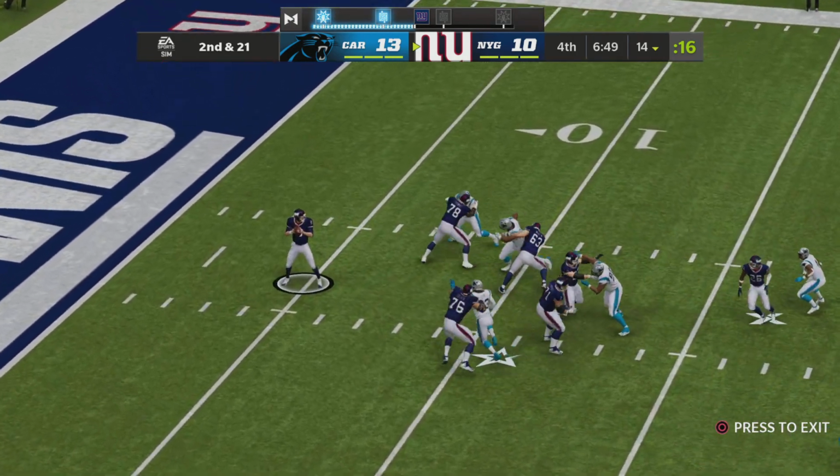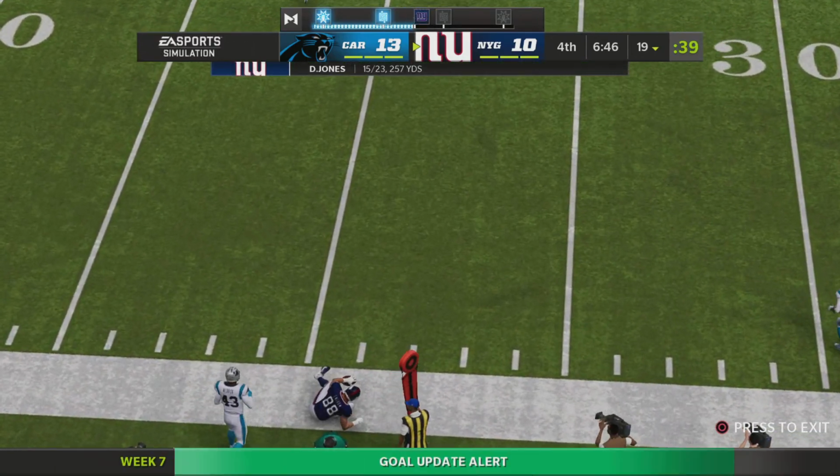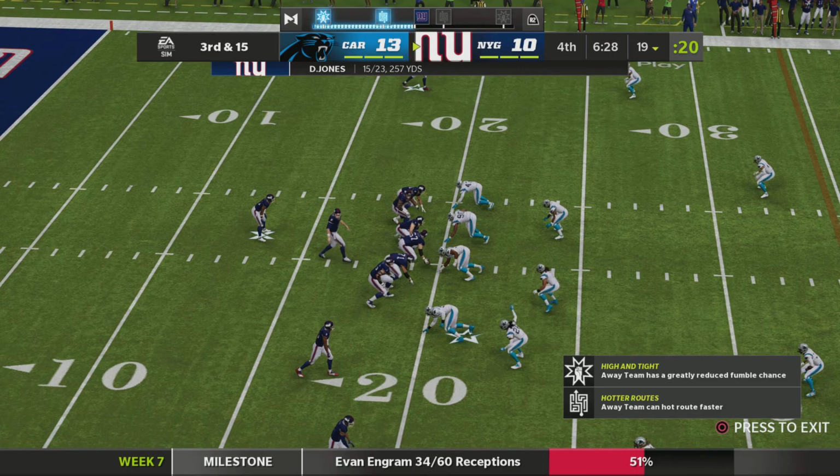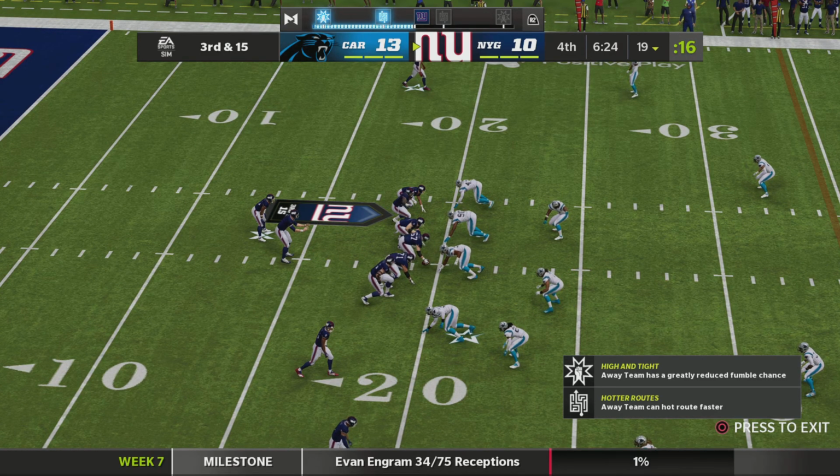Throwing on 2nd and long. Jones finds his tight end Ingram. And he'll be just shy of the 20 at the 19 as he goes out of bounds. 6 yards is the pickup, and that'll lead to a 3rd down.